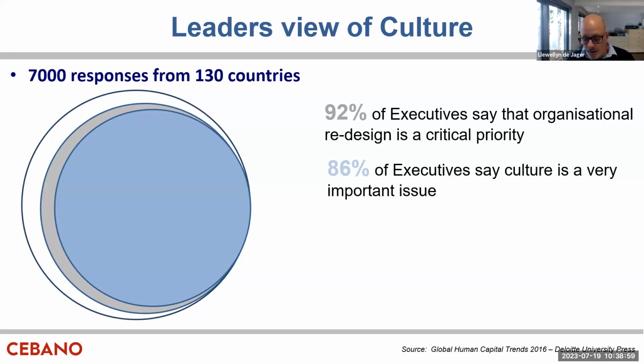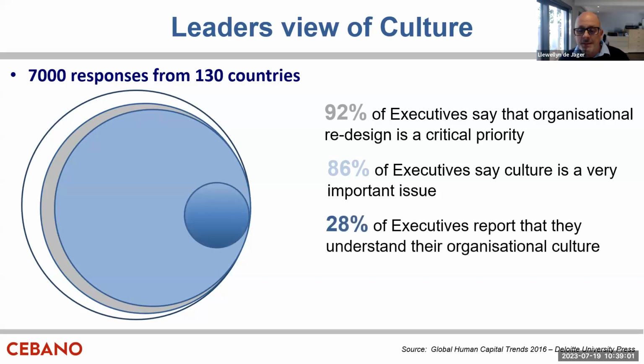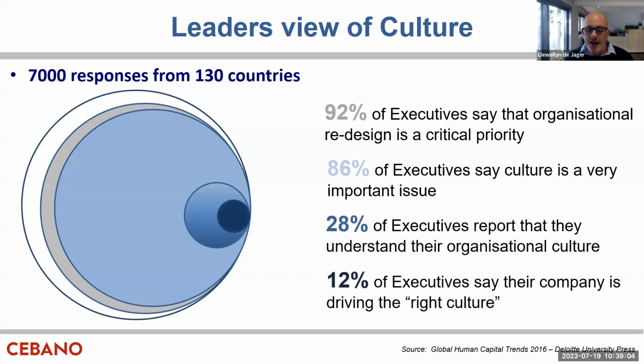So 86% of executives believe it's important. 28% understand or say they're trying to understand what's required. Sorry, everybody's covering my notes here. And 12% actually say they believe they're driving the right culture. So that's a very scary statistic.